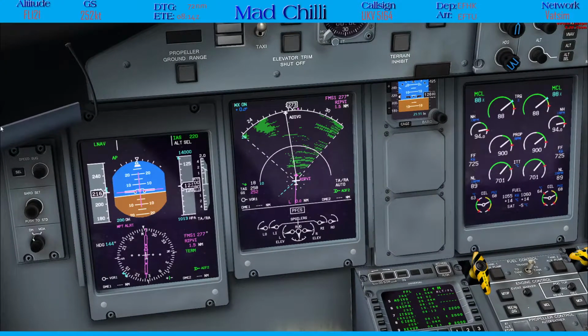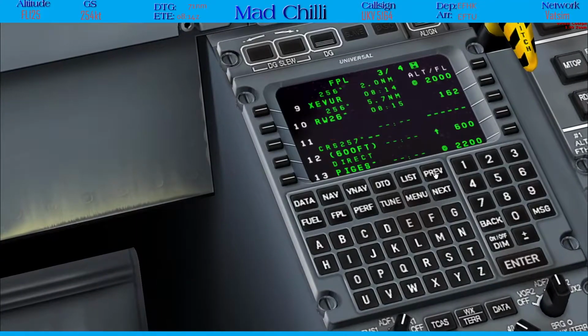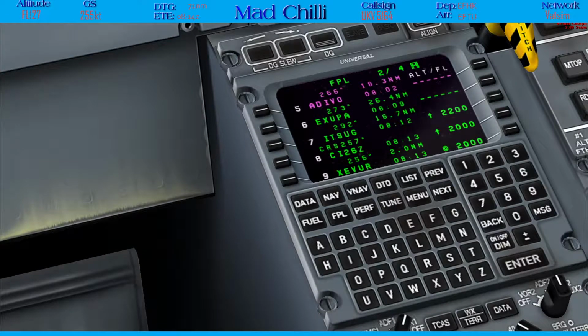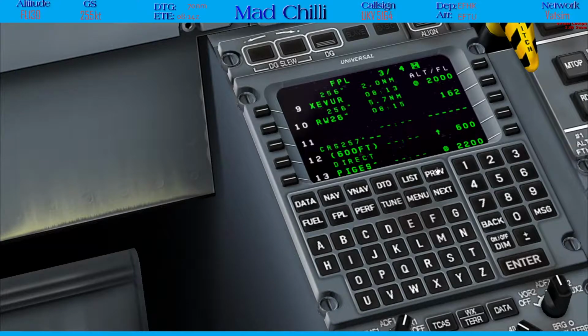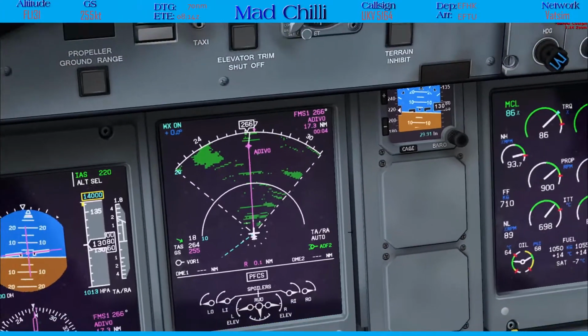And I can get everything set up for our arrival now, actually, since it's such a short flight. Literally a teeny flight. We're coming in from Itzug. So above 2,200, then above 2,000, then at 2,000, and then a 6-mile final. There's an altitude horn, perfect.